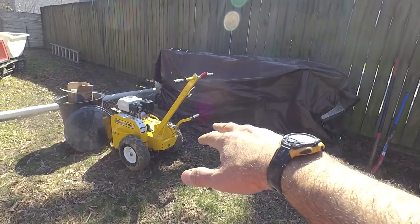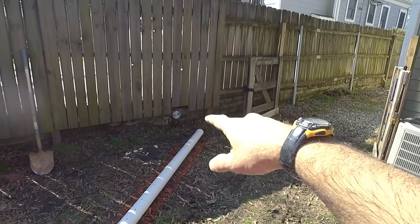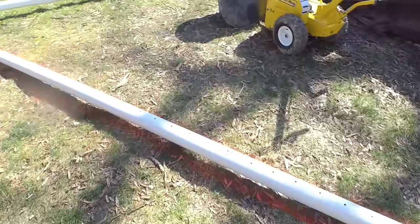This area here is kind of high. We have a lot of water that comes in right there, and then we have a bunch of water that comes in right here. So I've just laid out where my French drain is going to go.